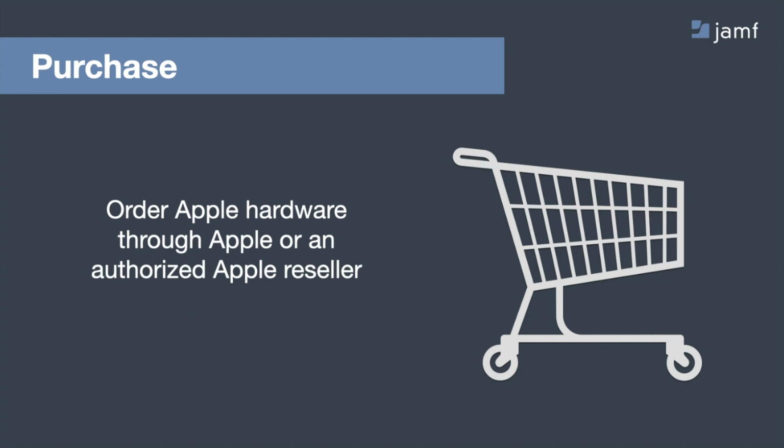The next step is purchasing Apple hardware through Apple directly or from an authorized Apple reseller, and then assigning those devices for enrollment. Only Apple makes Apple devices, and every one has a unique serial number.